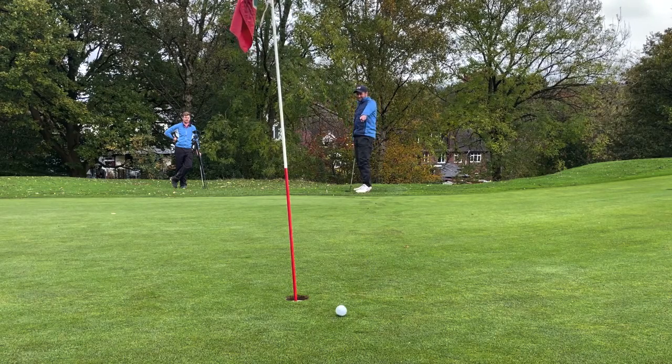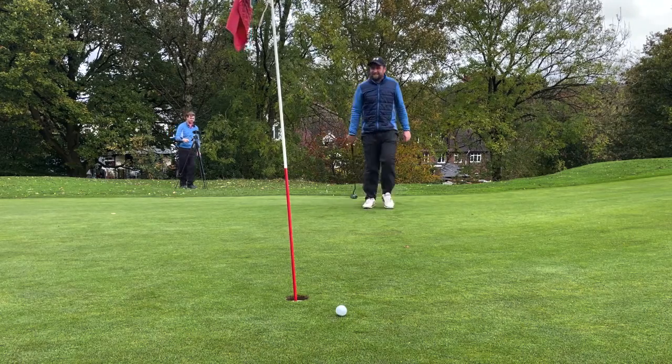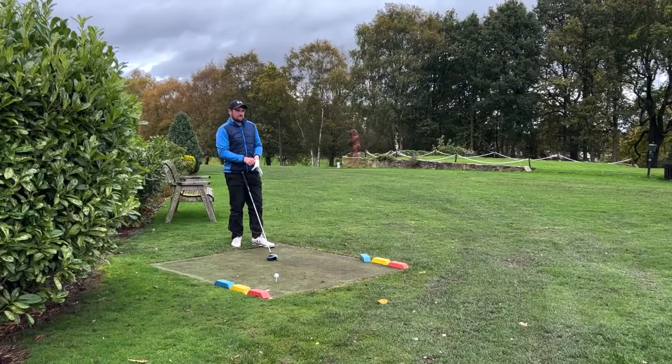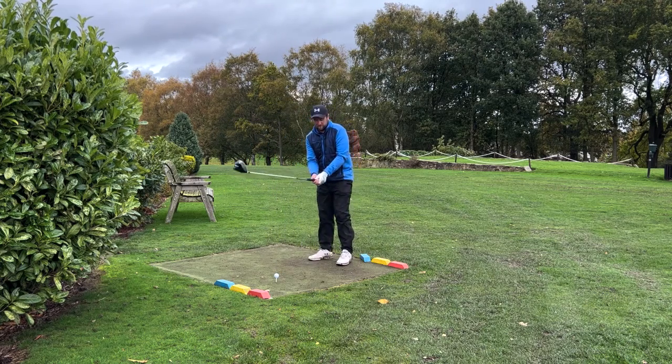Come back. Snaked left a little bit here, didn't it? Off something. Yeah, odd luck. Right. First par. We could do with a birdie, really. We could do with a birdie, mate. Fourth hole, par four. How far? It's about 350.